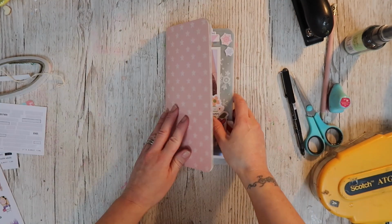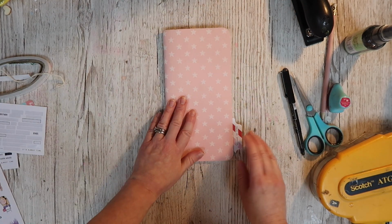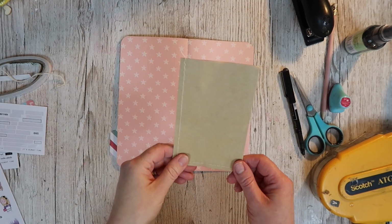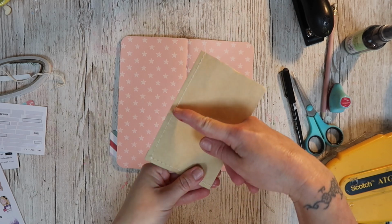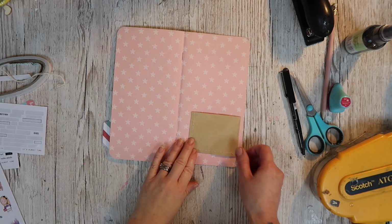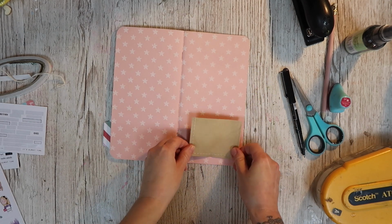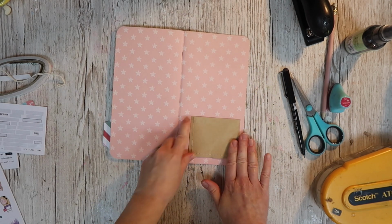I did want to just add something to the front actually, as well, as this is my new journal. I really like the little craft bag that came in the kit, but it's a bit too big, so I might actually cut that down and I'll pop that on there. I'll use the other piece for something else. I quite like that idea.